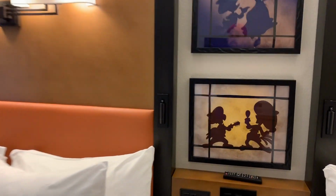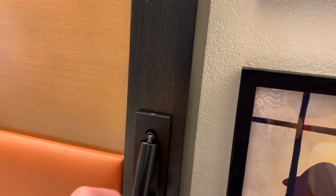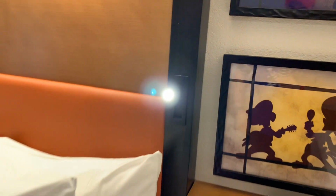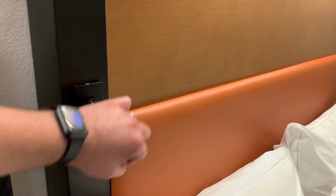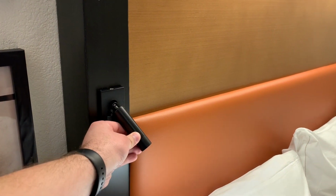What are these? Oh, cool, a reading light. So as soon as you open it up, automatically it just turns on. That's nice. You don't want to disturb anybody else.